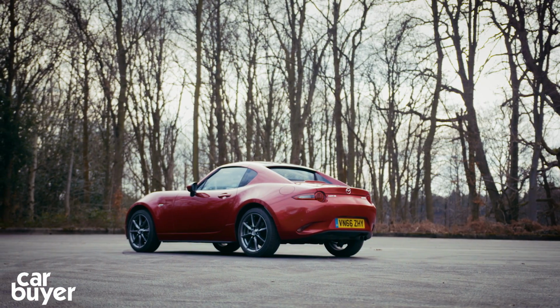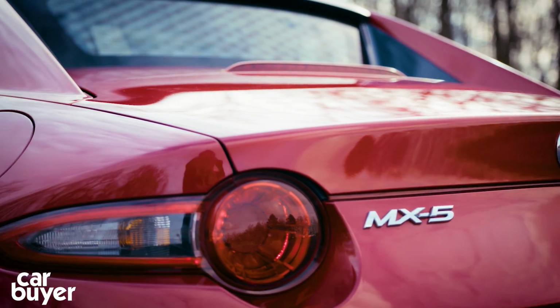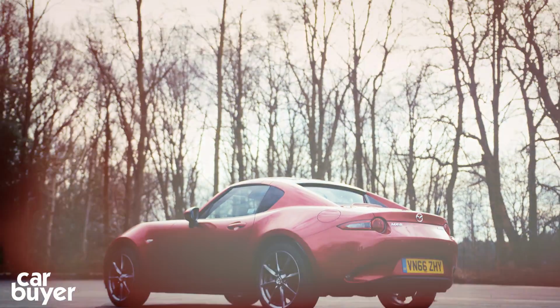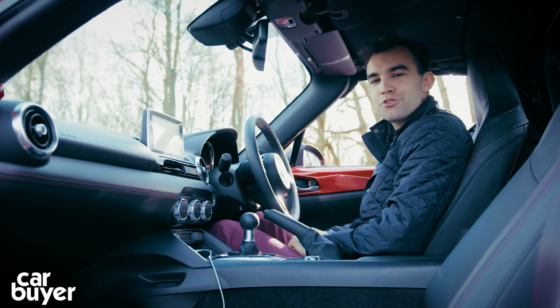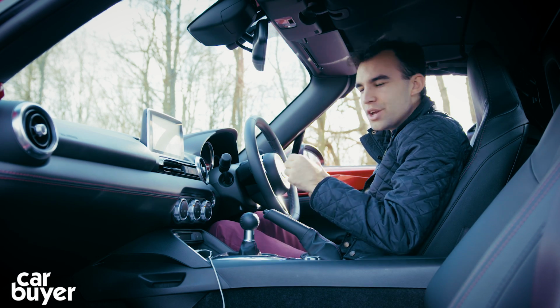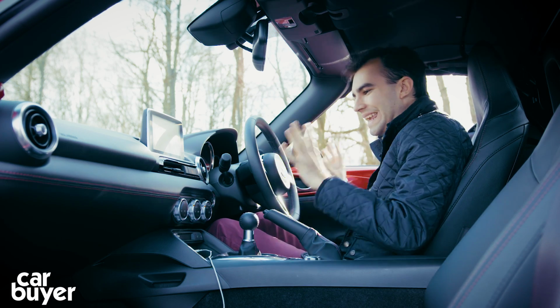But because that roof adds rigidity, the steering and the suspension have also been softened to make the RF as comfortable and as familiar to drive as the standard MX-5 Roadster. Inside, it's identical to the normal MX-5, so you get this cramped but driver-focused sports car-like interior. Everything is just so easy to use and it's such a nice place to be. The gear lever, the handbrake, the air conditioning controls are all easy to hand.